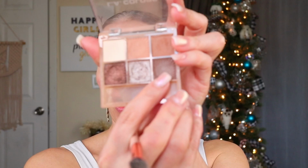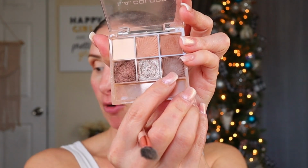So now I'm going to go into the Hot palette again and go into this deeper brown shade right here. We're just going to build this up.